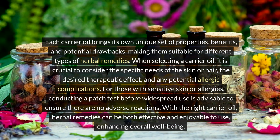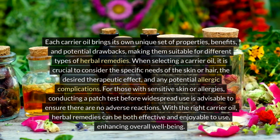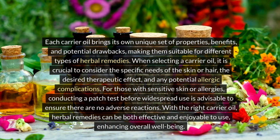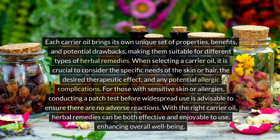For those with sensitive skin or allergies, conducting a patch test before widespread use is advisable to ensure there are no adverse reactions. With the right carrier oil, herbal remedies can be both effective and enjoyable to use, enhancing overall well-being.